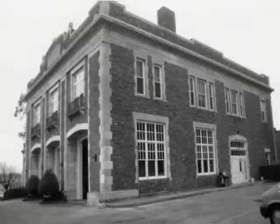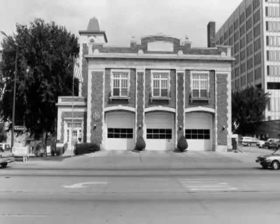Yet another proposal for Central was to completely demolish the historic building and sell off the prime land. The decision was finally made to save Central Fire Station and renovate it and give the station a new lease on life for many years to come.